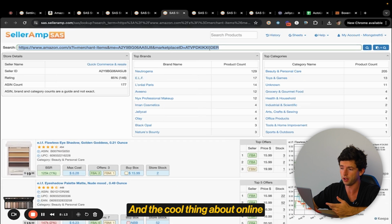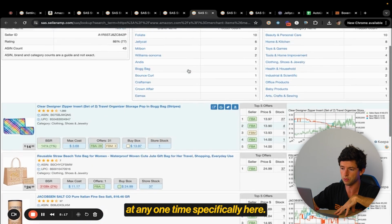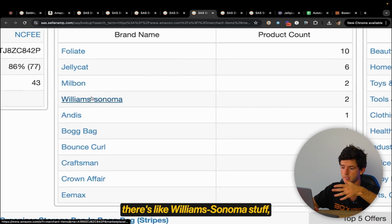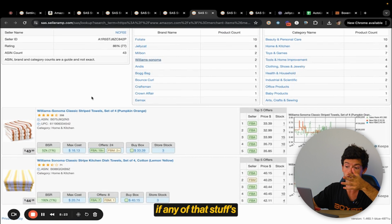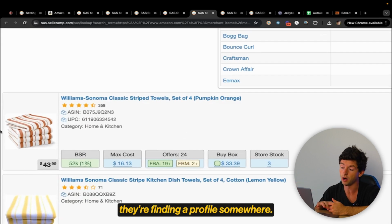And the cool thing about online arbitrage is you're going to be carrying tons of different products in your storefront at any one time, specifically here. So for example, right, there's like Williams-Sonoma stuff, for example, right? We can go ahead and see if any of that stuff's profitable, for example, right? And if other people are selling it, they're finding it profitable somewhere. And if they can find it somewhere profitable, we will too.